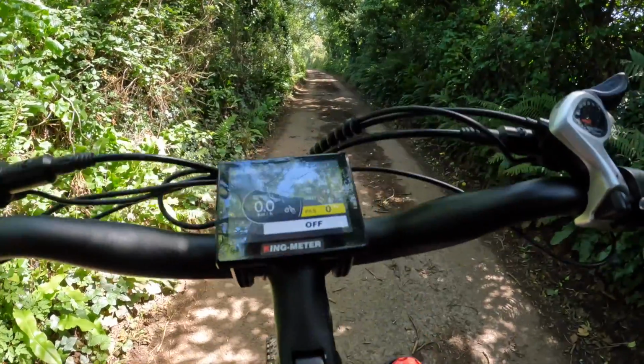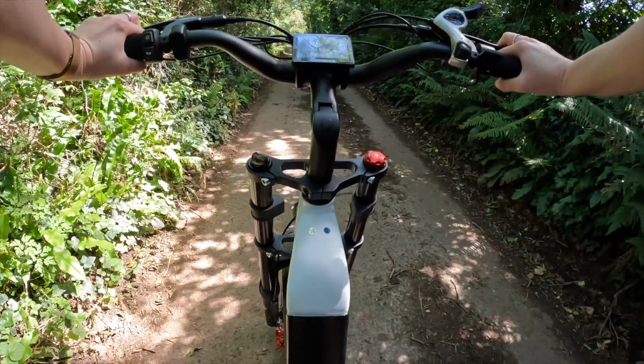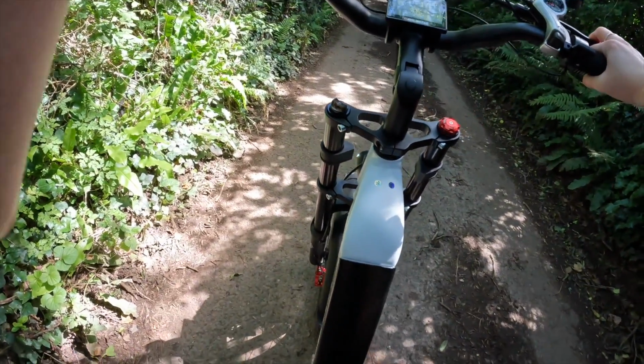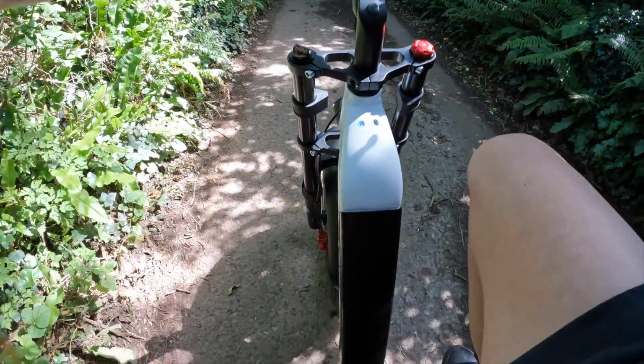So I've got the power turned off. Anything flat, I don't need any assist. And it's almost like riding a normal bike, except you've got the weight of the battery adding to it. But if there's any incline, I put it on 1. Basically, I want to give my legs as good a workout as I can without just killing myself.